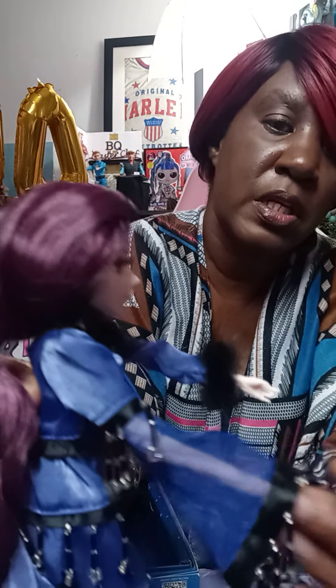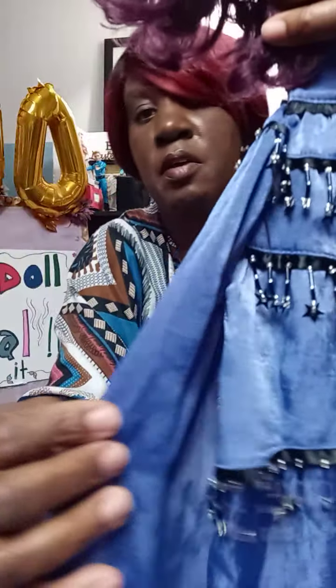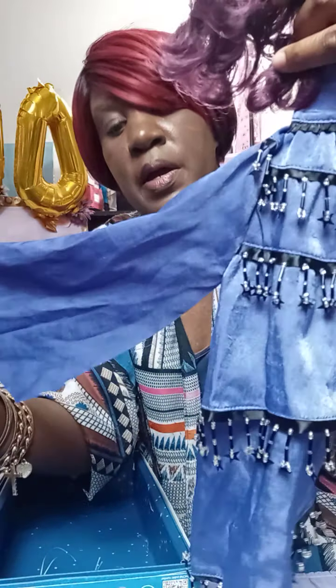Look at this. Look at the detail on these things here. Look at that. And on her arms, the dress flares down in the back here. It's like a little opening right here where you can show her leg. She got to step her legs up. And her knees bend, she got fishnet stockings, y'all. This girl got fishnet stockings. And look at these boots.